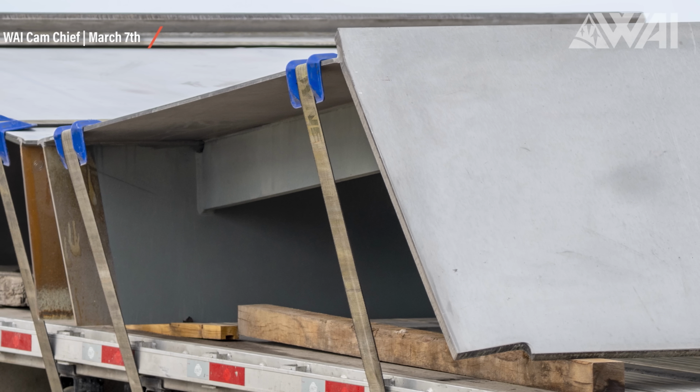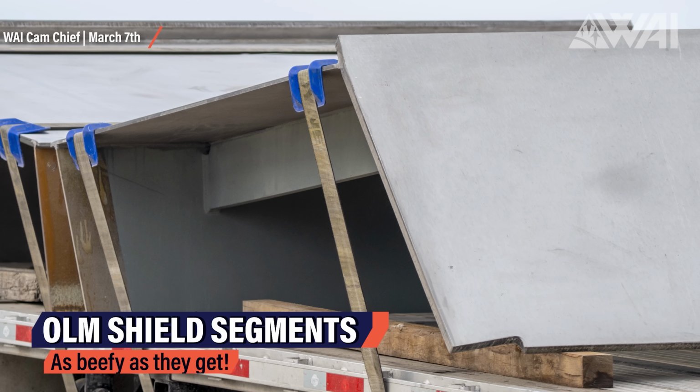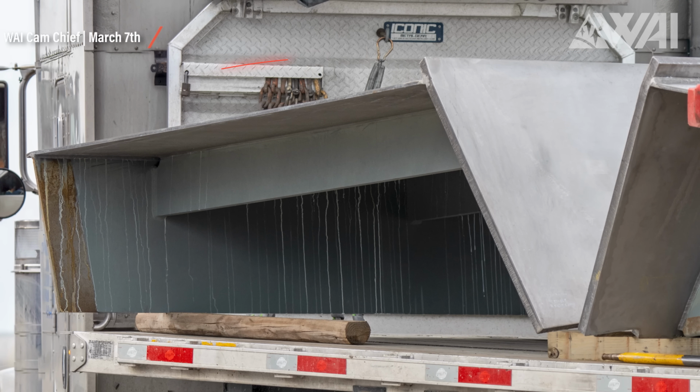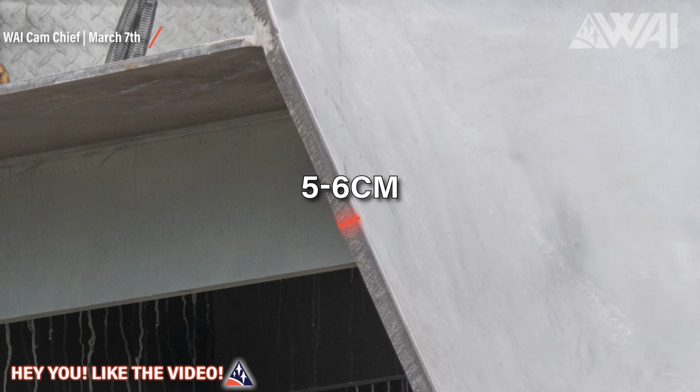These are some pictures from Chief's Wycam from February 10th. They show the shield segments in detail before they were mounted. The angled side is facing upwards when installed. Compare the outward-facing panel with the upward-facing one and you'll know what the OLM will need to withstand come launch day. That's at least 5 or 6 centimeters of solid steel.